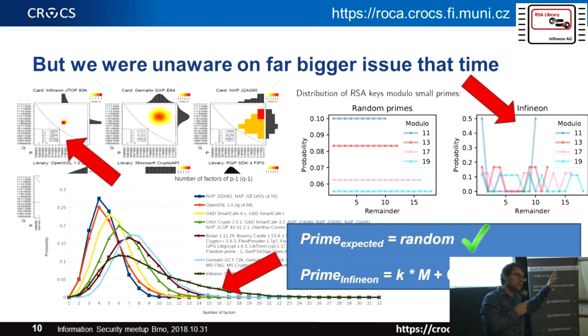So far, these were things happening, but when we were studying different libraries and different chips, we were also seeing one particular library from Infineon, and we were thinking, okay, this is strange. We were even joking about these strange keys, but we were not really aware why this was so. Every time we performed some statistical analysis, we got different results for different libraries, but this one was more different than others. It was always this library.